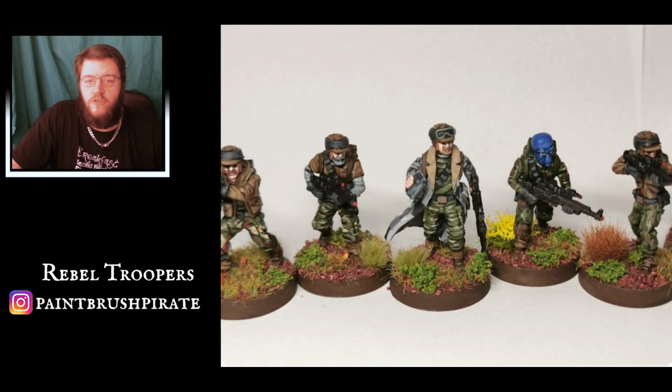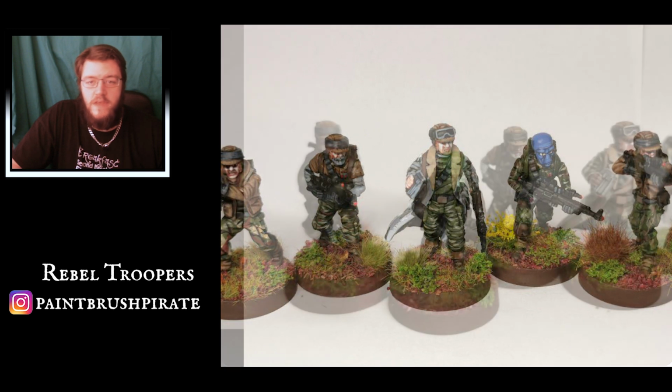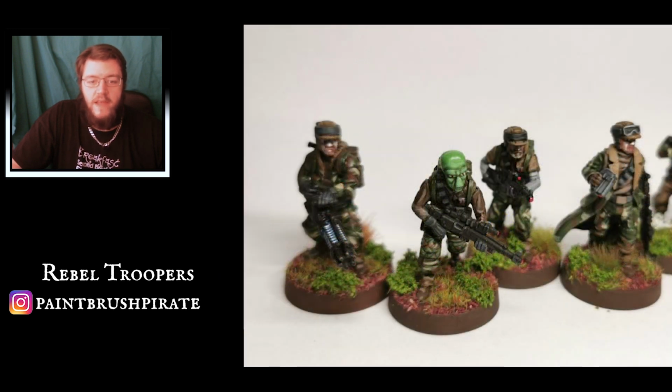And then we have some Rebel Troopers as well, which are always fun to paint. Again, like I say, you've got a nice mix of earthy camo-y tones. The camo is done really, really well. Something I've always struggled with to look natural, so you've really done a great job there, and even bringing some personality to the Duros' skin. You've got the standard blue Duros and the green Duros as well, all highlighted up perfectly with great facial definition and some great features in the eyes, picking out all the beards. Some really phenomenal work from Paintbrush Pirate. You should definitely go over and check out some more of his work.